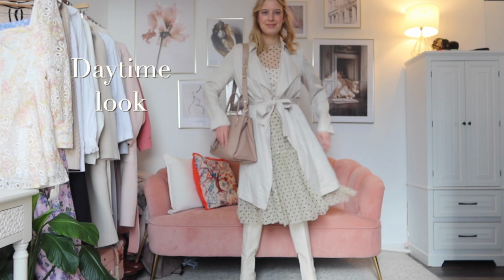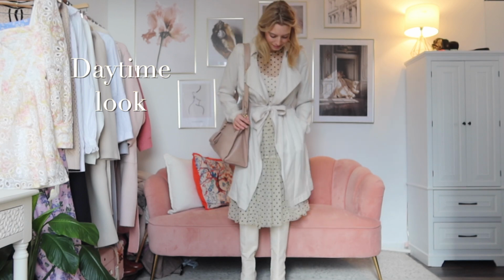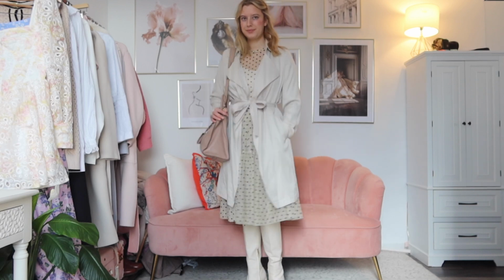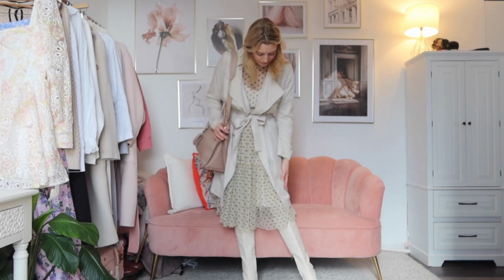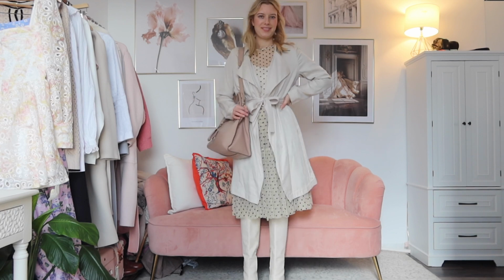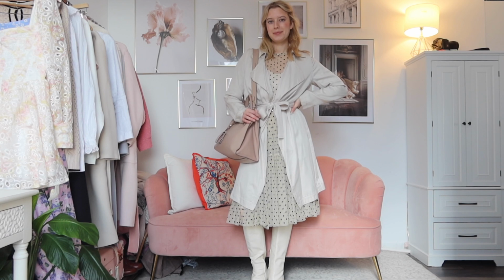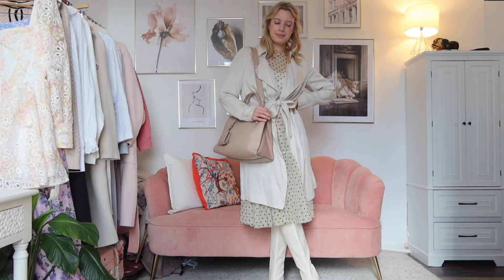Another spring daytime look, wearing the same knee-high boots with a mid-length trench coat, belted over the top of a polka dot mini dress. I love this look. And a slightly larger handbag so that you can fit your camera or a water bottle, an umbrella, any larger items that you need.